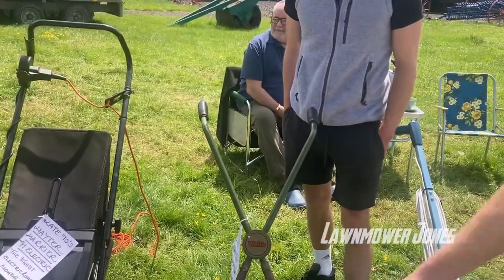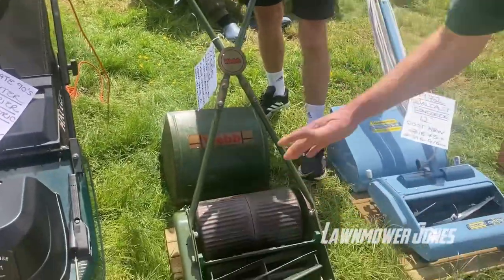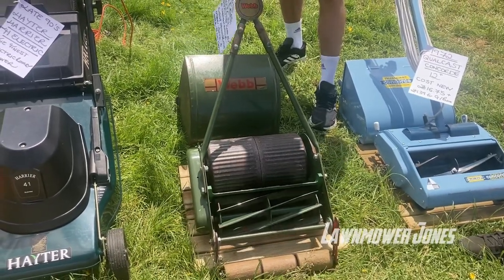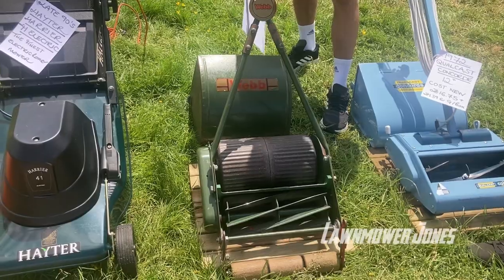And you've got this lovely split roller on the back, so it turns on the grass beautifully. Yeah, it's lovely. Really, really nice mower. Pleasure. I love using this.